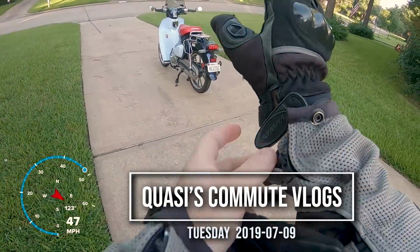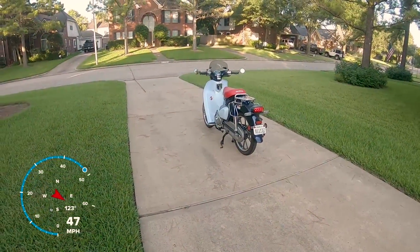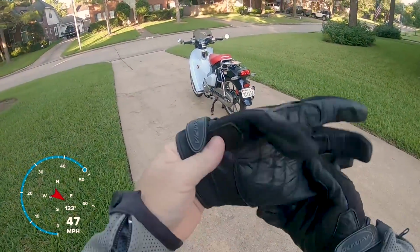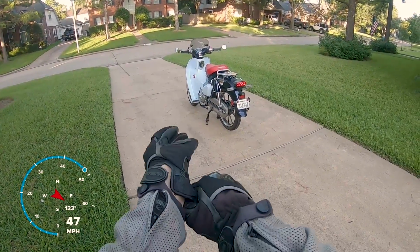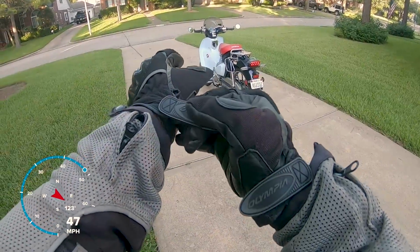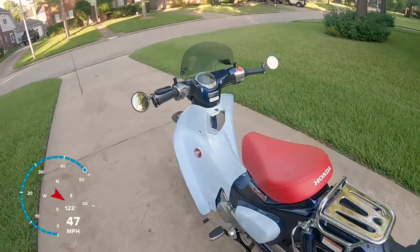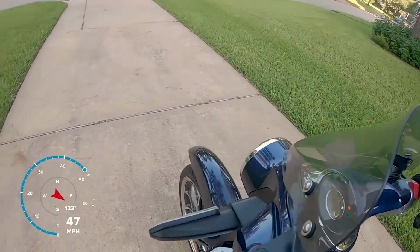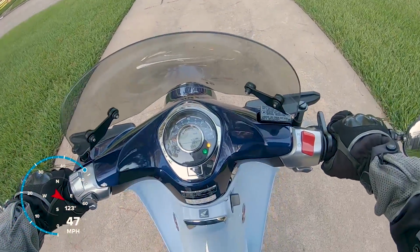I'm going to do another Cub commute today down to the Sugarland area, and then I have to go all the way over to the south side of downtown Houston. So that'll be quite a little trek for the Cub, but I've done it before on this. Actually, the exact same route I've done before on this bike. Roads are a little rough on the south side of downtown Houston, but it'll be okay.